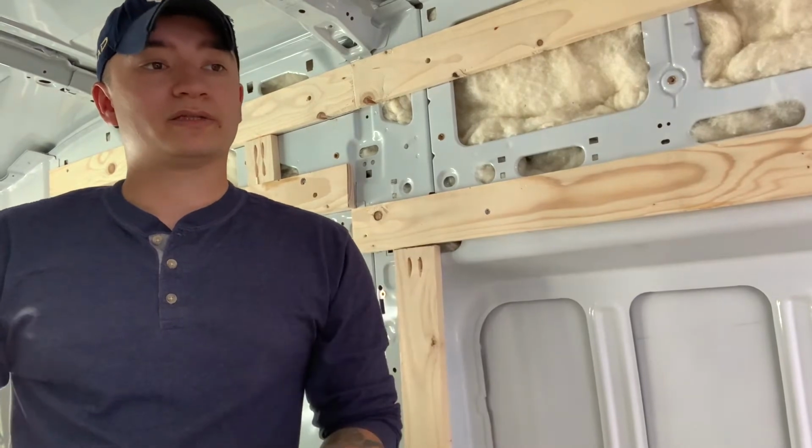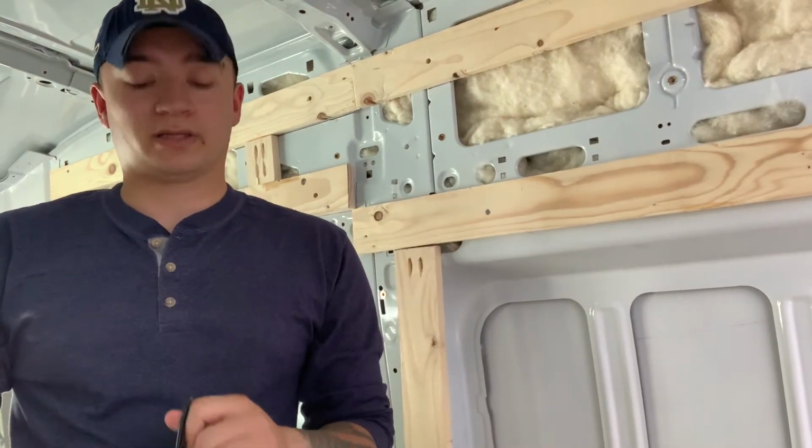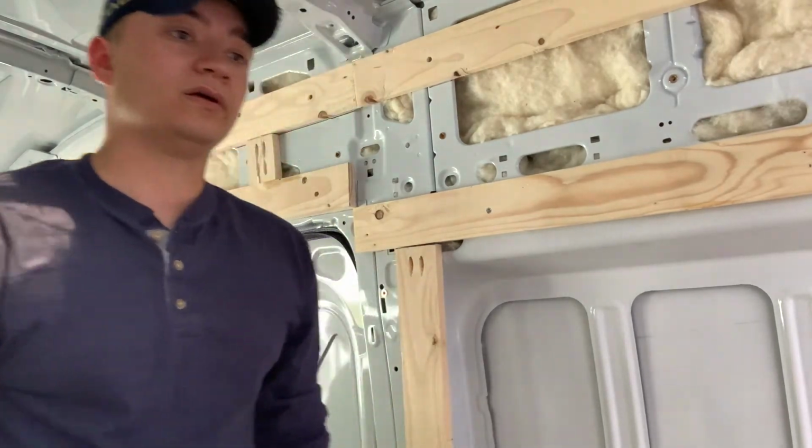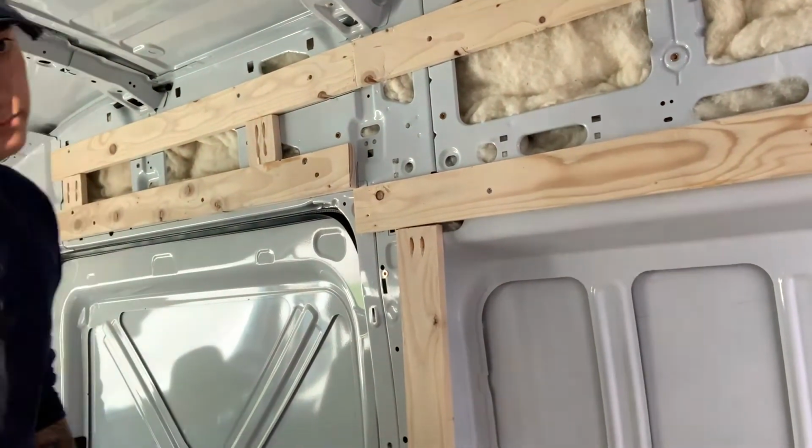So it's going to get the same job done. It's not going to get hot. It's not going to overheat. And we shouldn't have a problem with it. It'll last longer.